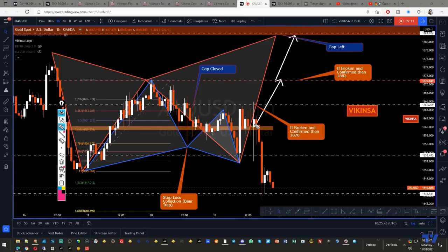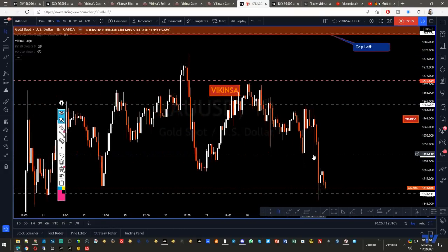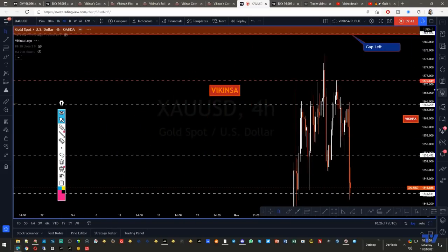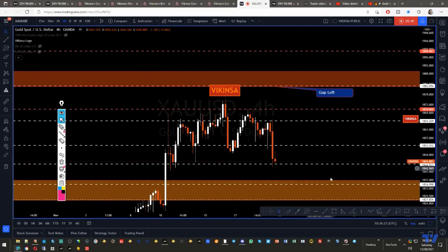Because now what we can do is if I clean this up. Now I'm going to keep these levels there as they are, and this structure level is not necessary anymore. So right now this is how it is looking. We have a lower level here, and this FCP zone, this structure zone, sorry, 1837, near about that. So this is what the game plan is going to be.